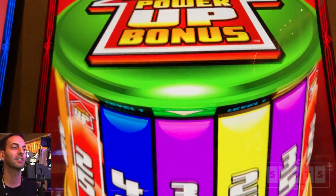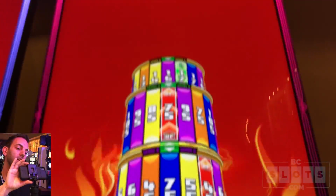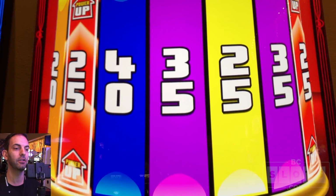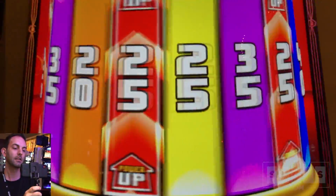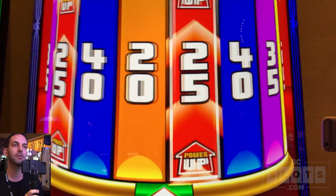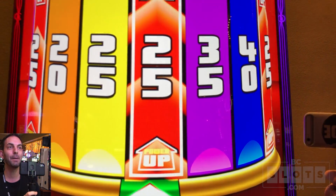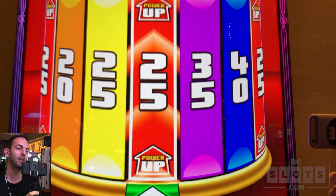That makes it easier to film, actually. All right, here we go. 1, 2, 3, 4. First level, we want to land on the power up so it gets higher, you guys. Let me reach over and give her a spin. I'll move back a little bit. There we go. So you can see where it lands. Stop, stop. Oh, keep going. Bam. Yeah, $25 and a power up.